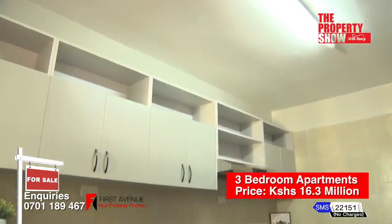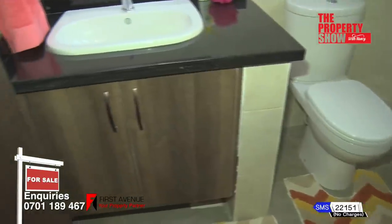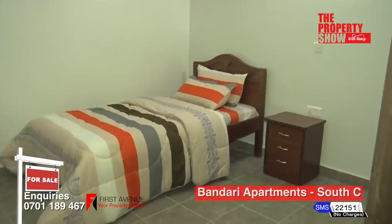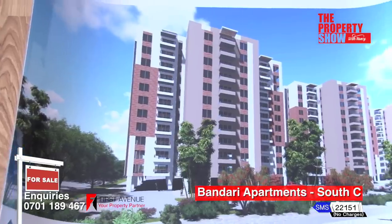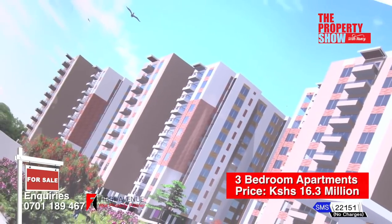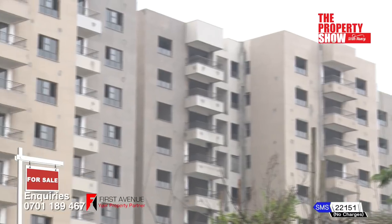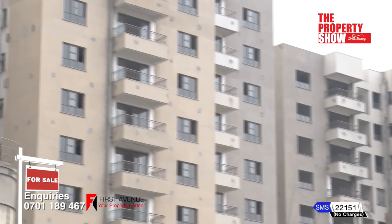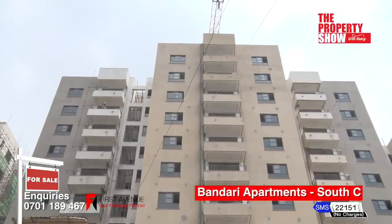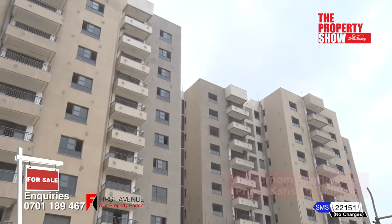pantry, laundry area, visitors cloakroom. All bedrooms are ensuite and fitted with MDF wardrobes, ensuite domestic staff quarter. Salient features include perimeter wall, Carborough paved driveways, ample parking, 2 high speed lifts, common areas power backup, landscaping, children's play area, underground and overhead storage water tanks, internet and NATV connectivity, main and borehole water supply, and solar water heating.